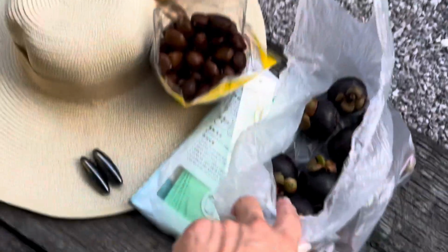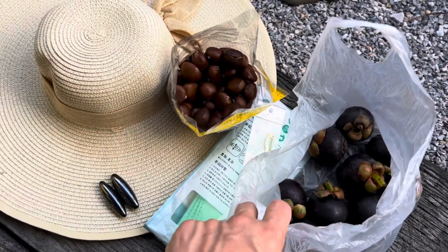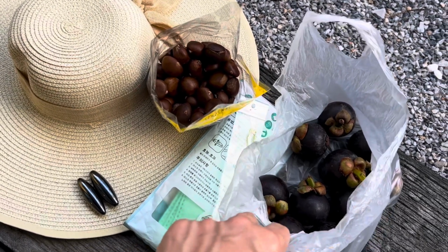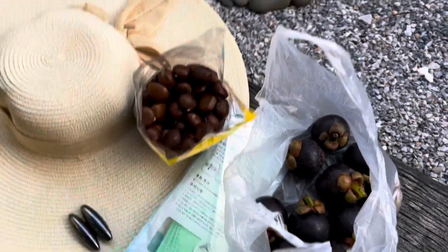So those are my goodies for today. I did a good job. Didn't get anything I won't need and that would weigh down my suitcase too much. I'll try to eat these mangosteens for breakfast and leave the rest at the hotel for anyone who wants some. Same with the chestnuts.